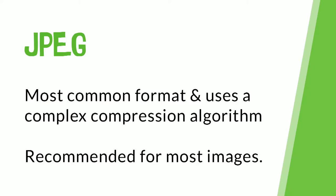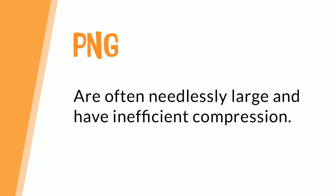So which file format should you use? This does depend on the function, but in most cases I'd be recommending using JPEGs as it uses a complex compression algorithm and is the most common and recognizable format. Considering how often we see PNGs used in that graph from HTTP Archive, there appears to be a misconception about what PNGs should be used for. As mentioned earlier, at Acquia, I see a lot of images that are PNG files that are 35 megabytes, whereas PNGs should really only be used for logos or icons or things that need to be transparent, because it doesn't have the best compression, and always will end up being larger.